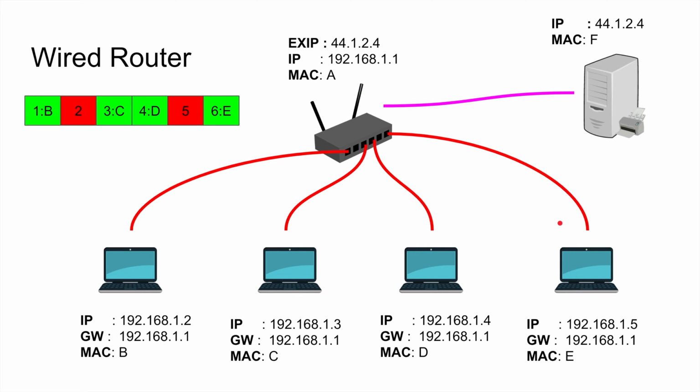And it literally builds a table, called the switching table. This is the switch part of the router. You can obviously get plain switches that do that job, but routers most of the time do both routing and switching. So we're talking about switching now. What are we talking about here? Why are we assigning numbers in this? What's the use of this?